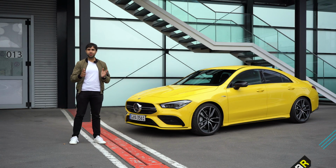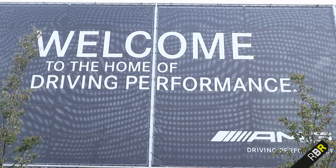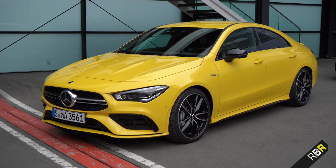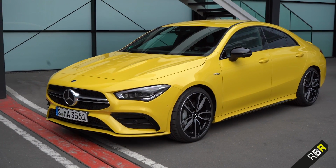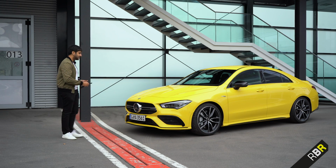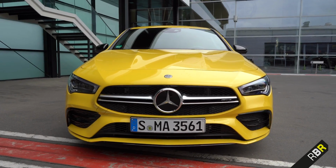This is, of course, the home and HQ of Mercedes AMG, and we're looking at a very special car, one that I think possibly could be the best entry-level AMG that money can buy, and that is this, the new AMG CLA45 4MATIC.